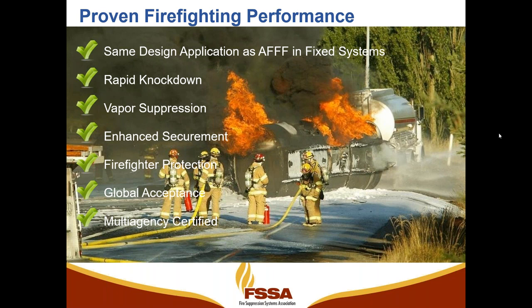Interestingly enough, because we have such good quality foam, remember I said we need good rich foam, we have relatively rapid knockdown. We have good vapor suppression, because once we have a blanket on there, that blanket drains away very, very slowly. So it's good for vapor suppression and for securement of a scene. It's also good for firefighter protection. As you've seen in so many videos of aircraft rescue firefighting operations, oftentimes the firefighters are forced to actually go into the foam-covered fuel in order to extricate victims or passengers from that aircraft. And so these foams are capable of sealing over as the firefighter walks through them.